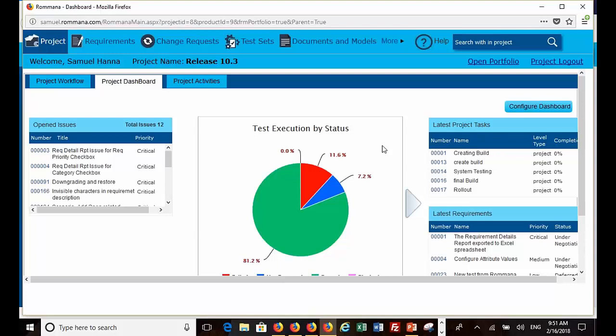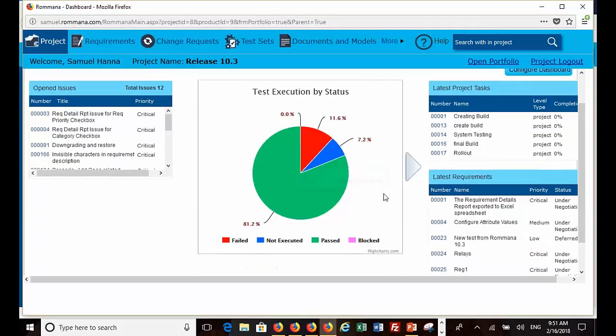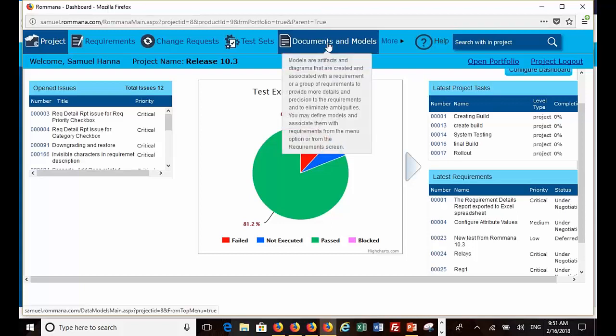As a test manager, for example, I want to see my test execution by status. Once I open the project, I want to see how many features fail and how many pass. This is 11.6% failed, 7.2% have not been executed yet, and so on. All right, let me move on because I don't have much time. I have 9 minutes left.